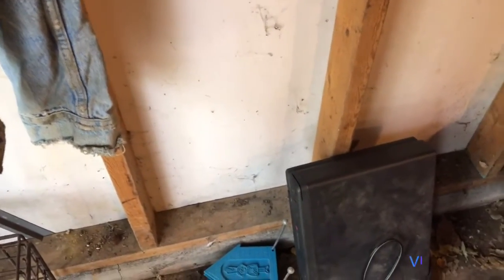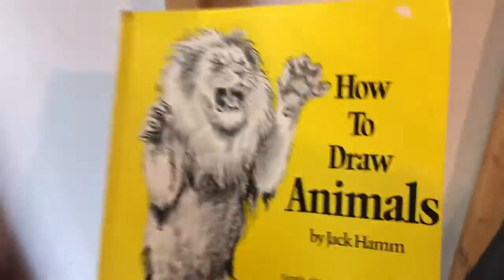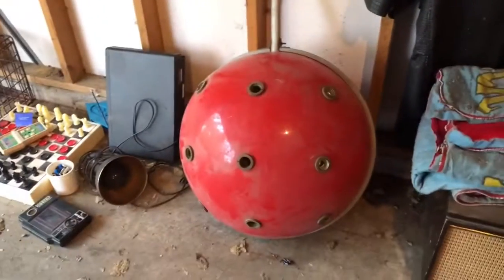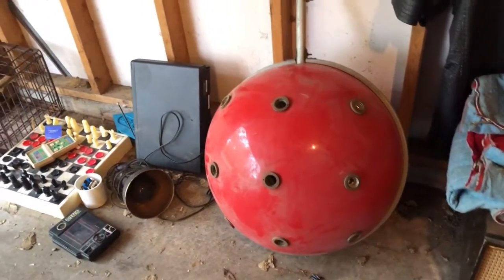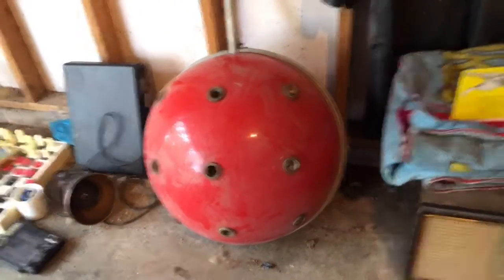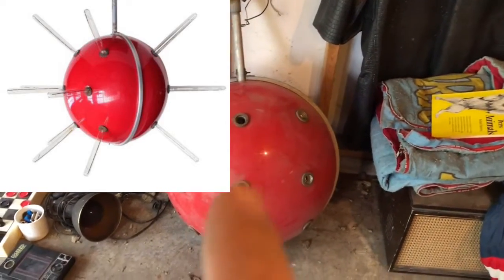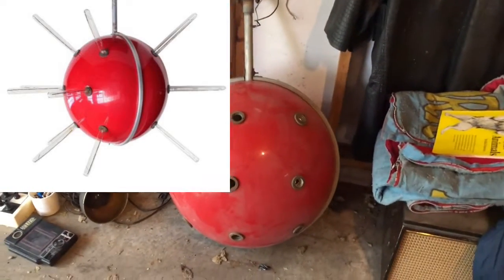And then perhaps you have noticed on the side this book that is How to Draw Animals. No, wait, that's not the exciting thing. Look at that. That is a Sputnik light. I'll put up a picture of somebody's finished one. I paid $50 for it. I went to the sale to get this thing because it was in the pictures.